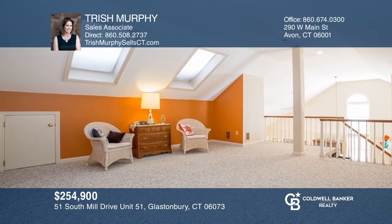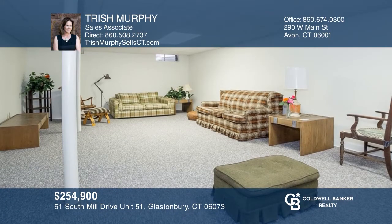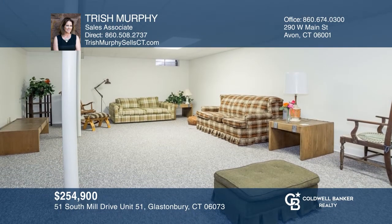Enjoy an easy commute and minutes to local amenities. Take a look around your future home by contacting Trish Murphy to schedule a tour.